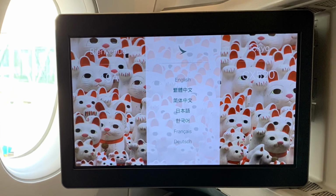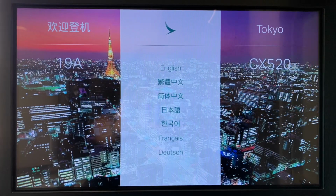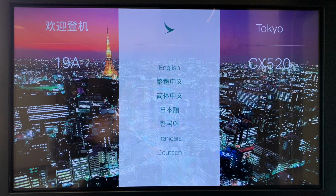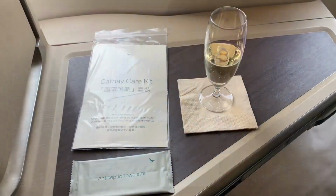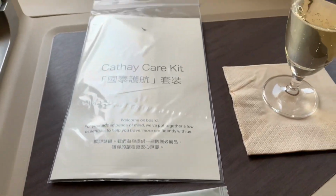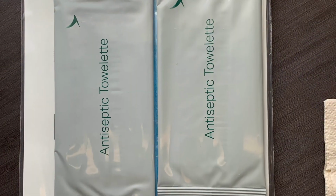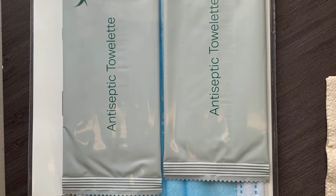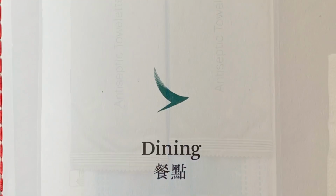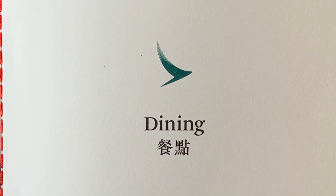A good-sized television monitor can be extended, allowing you to watch the many in-flight entertainment options. Before I have a chance to peruse those options and make a selection, a welcome drink of champagne is brought. Additionally, at the seat, there's an antiseptic towelette, as well as a Cathay care kit, which includes face mask and more antiseptic towelettes. There shall not be a dearth of those today. Shortly after delivering the welcome drink, the flight attendant returned with today's menu.